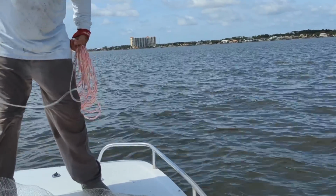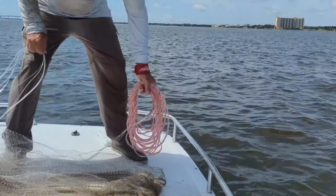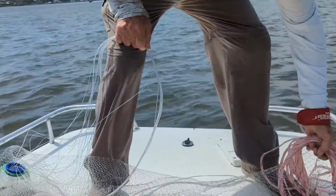What do we got in there? They're big ones. Yeah, there's a giant one in there. Look at that one. Holy mackerel, look at this shrimp. Oh, look at that size. That looks like the one that was spawning. You know, it does, doesn't it? Yeah. Let me get back in the water.